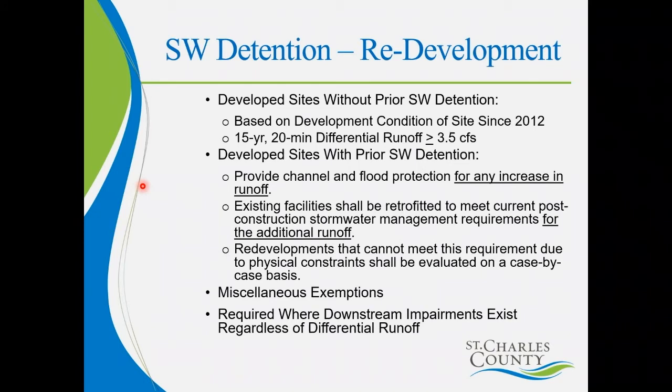So the thought is if that development has existed long enough, that the water course downstream's probably had a chance to modify itself to handle this additional runoff, and we probably don't need to go back and treat it. There's nothing magic about the year 2012. We have good aerial photography from that year. We don't have any good aerial photography we can use prior to 2012, where we can measure impervious surface as well. So that's why we picked that year.